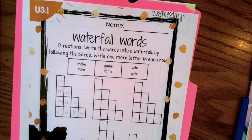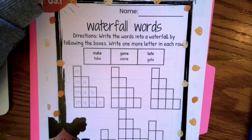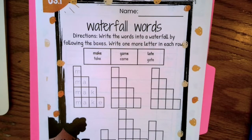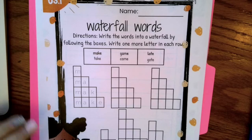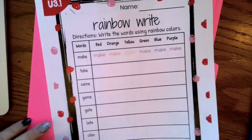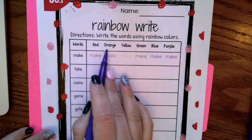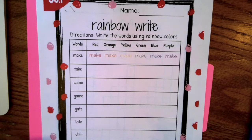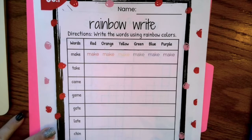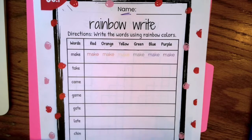First grade. Today, for your spelling time, we are going to be taking a look at two different ways to write our spelling words. Today, we have waterfall words again, and on the back side, we have rainbow write. Remember that for rainbow write, you need all these colors: red, orange, yellow, green, blue, purple. I would suggest using colored pencil for that because it will stay a little bit neater.